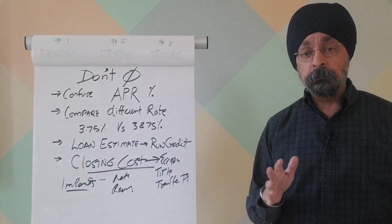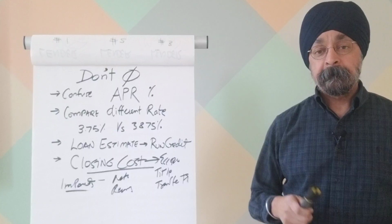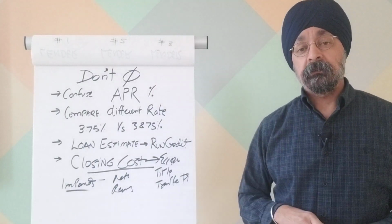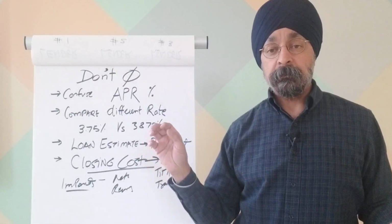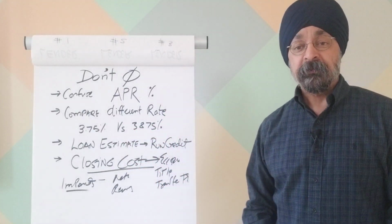So I hope this helps. Only three things again: the interest rate, not the APR. Second, the loan cost, not the closing cost: only the underwriting, doc prep, and processing fee. And third, what is the lender credit? Hope that helps. All right, thank you.